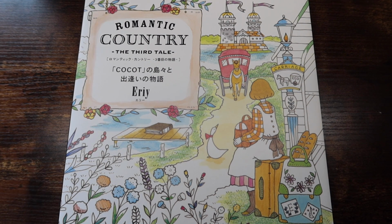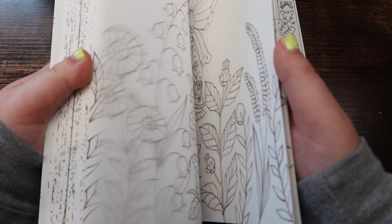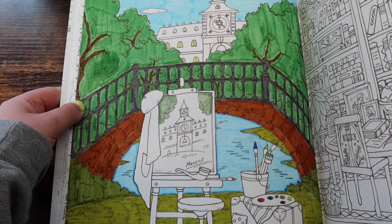Who is she? Who is she? I bought colored pencils. So let me just show you guys. I'm working pretty slowly on the page just because I don't really want to mess it up, but this is the page I'm currently working on.